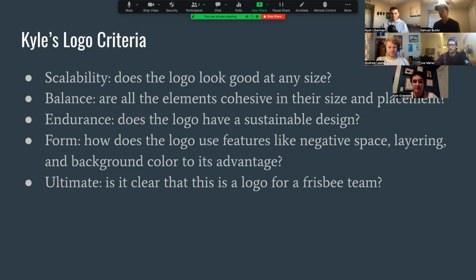And then balance: if you have a really lopsided logo, it can be a little disconcerting. And then endurance, really just not following any design gimmicks of the time, not following fads. If you have word art in your logo, that was a big thing a couple decades ago. That's an example of a non-sustainable logo. Then form: there are a lot of different ways you can use form, but for me, the big one is negative space. I love it. And then as far as ultimate goes, is it clear that this is actually a logo for a Frisbee team, or does it look like something completely different?